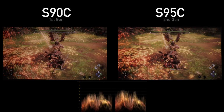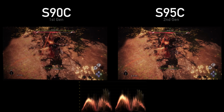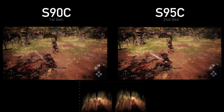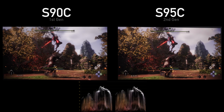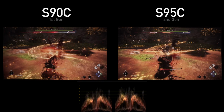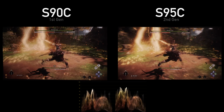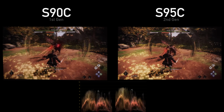The S95C has really clear dialogue and it sounds great for that type of thing. But when you want some sort of bass involved, you just don't get that with the S95C, whereas I get a more balanced approach with the S90C, and I actually like the sound on the S90C better than the S95C, despite it being less capable in terms of the specs.